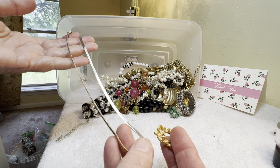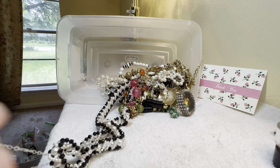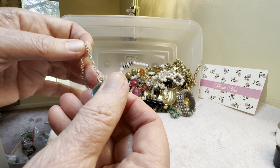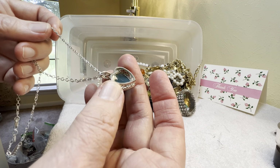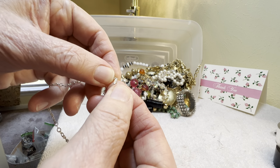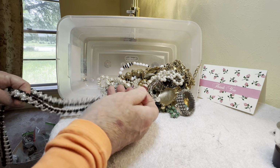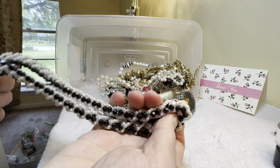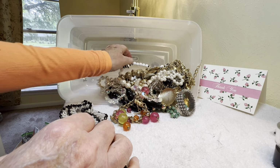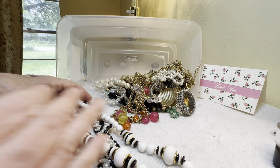$2 on the goldish, silverish chain, herringbone. Another heart, it's glass. I love it when it's raised like that and dipped in there. Blue glass. Avon, $3. The black and whites. Plastic, $3 over the head. Black and whites, $3, has a clasp.